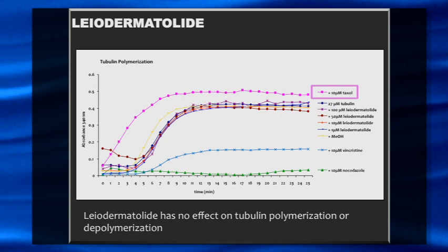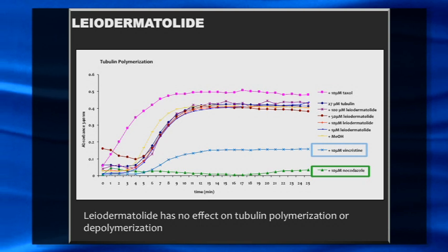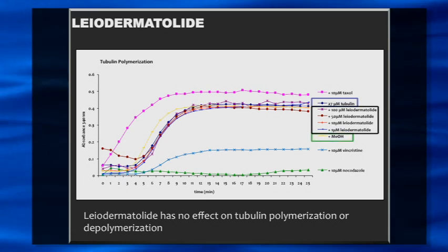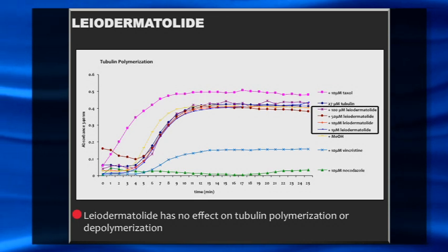So here you have Taxol, and Taxol causes tubulin polymerization, so you can see how much higher that is. We have vincristine and nocodazole, which cause depolymerization, and you can see how they are down in the graph because they didn't polymerize. But if you have tubulin alone, tubulin treated with our vehicle control, or tubulin treated with LEIODERMATOLIDE going from 1 micromolar to 100 micromolar, we had no effects. So we know that LEIODERMATOLIDE does not cause tubulin polymerization or depolymerization.